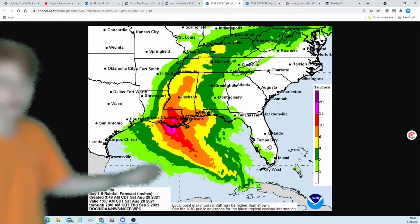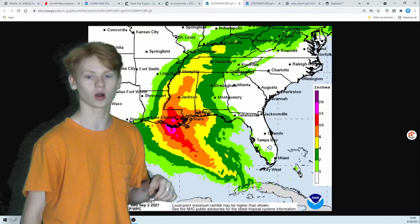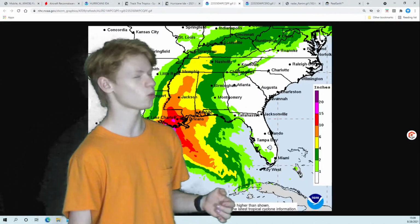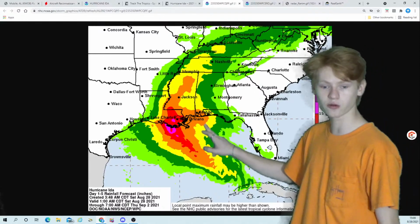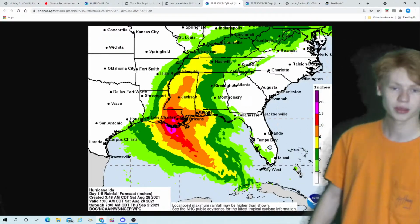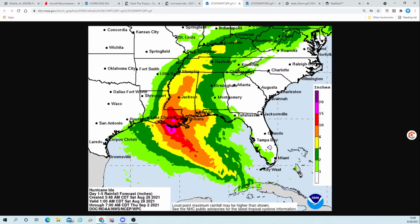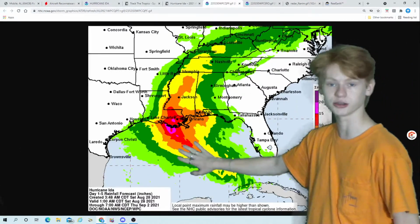I do expect there to be a tornado watch in this area right here. I do expect there to be a tornado watch, and I do expect there to be some tornado warnings. Also, definitely along the coast, as we might get some waterspouts that move on land and turn into tornadoes. We may see some near Mobile, Alabama. Gulfport, Mississippi might see some tornadoes. So that's also something we're going to have to watch out for, some tornadoes in this area too.